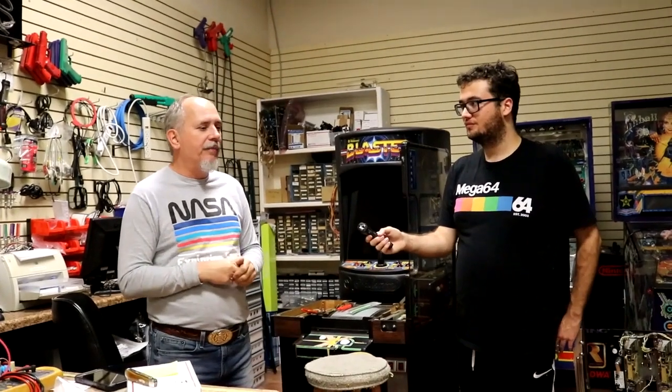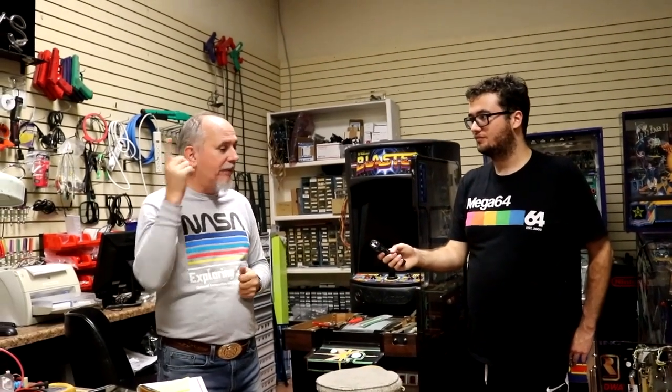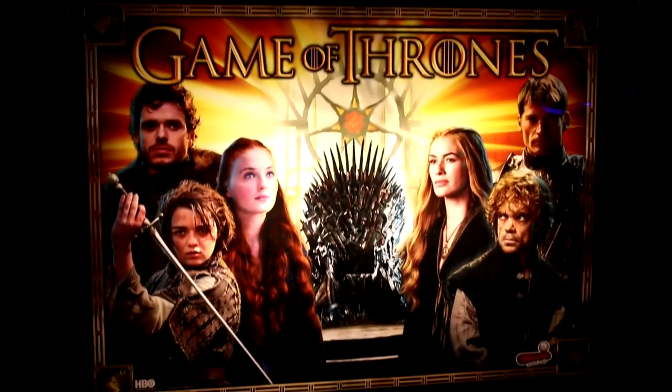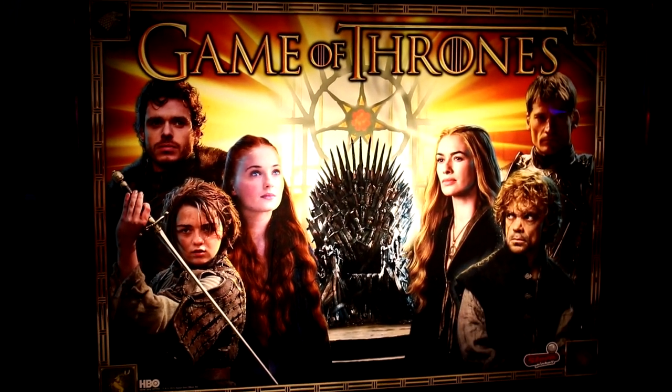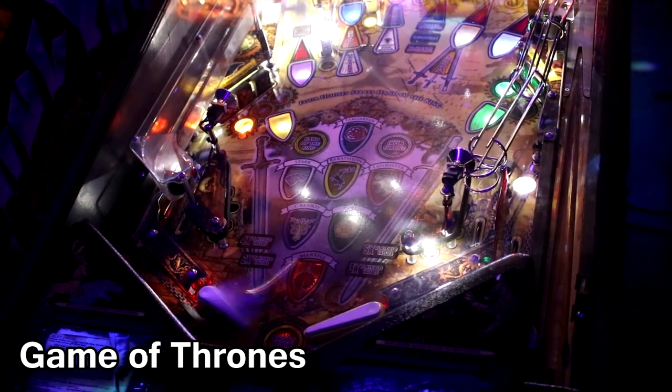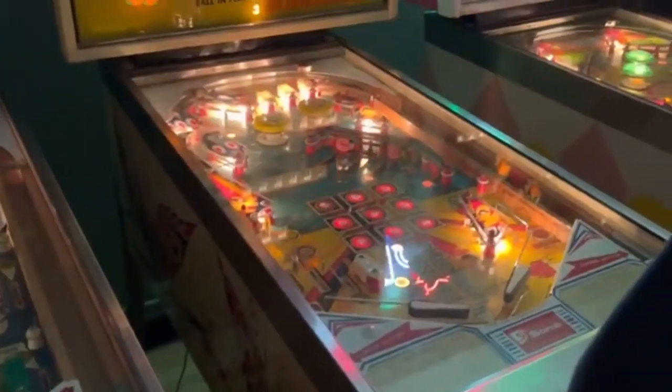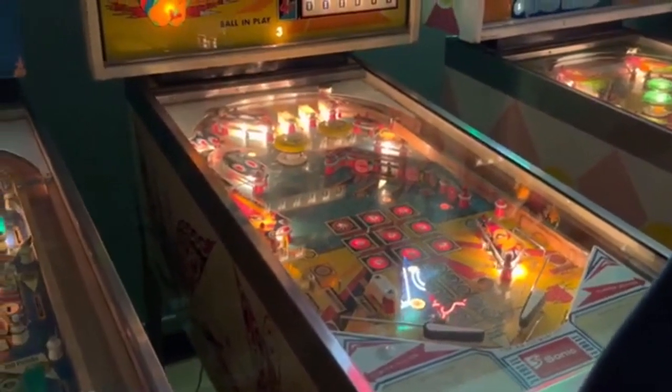But there are some games that I really like playing. It's actually in our Webster location right now. We have a, I'm trying to think of the name of the dragon show on HBO. They had Game of Thrones. We have a Game of Thrones, and I like the Game of Thrones. It's a great pinball game. It really was well done. But I like the older stuff too. All the really old games are my games.